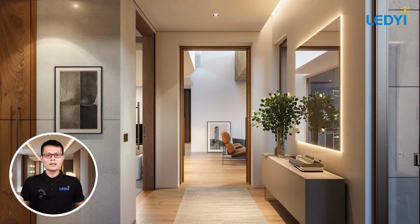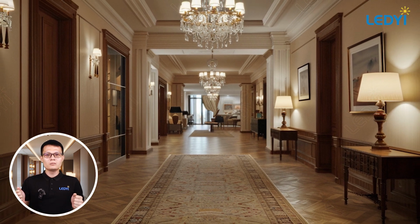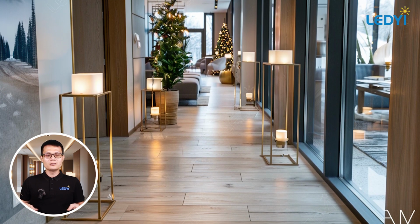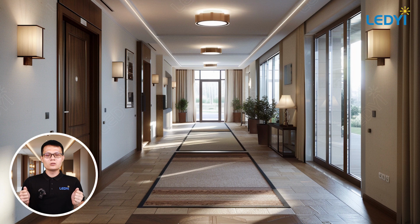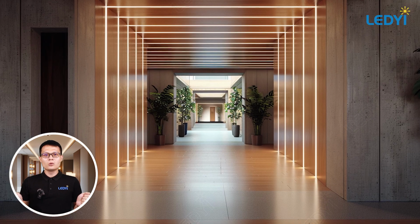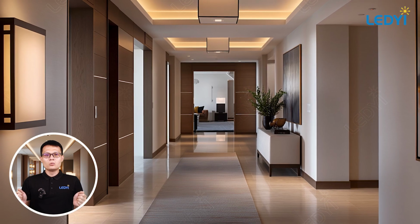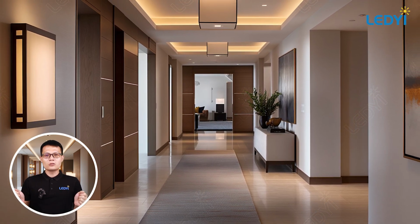I'm excited to show you some cool and creative hallway lighting ideas that will turn any entrance into a welcoming work of art. Hallways are the first thing your guests see, so it's important to light them correctly. I'm going to walk you through some different innovative ways to light your hallways using our best LED solutions.